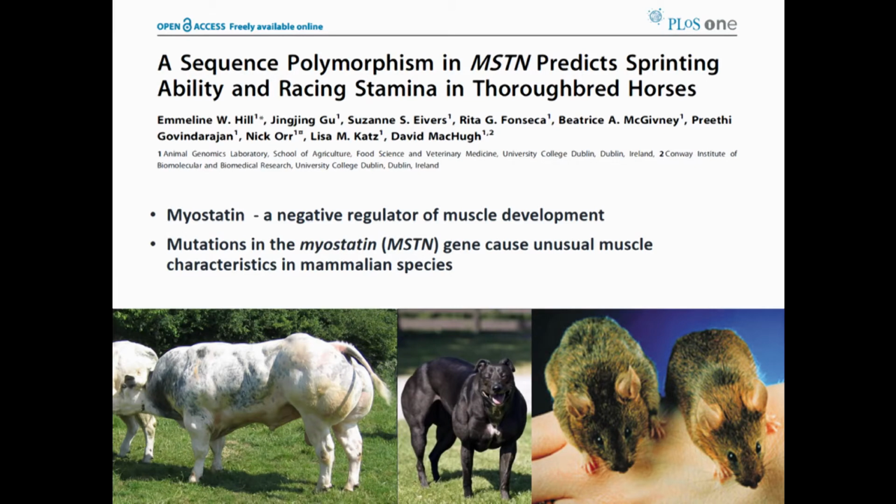This dog in the middle, believe it or not, is a whippet. He's known as a bully whippet, and he looks like that because he has 2 copies of a mutation in his myostatin gene, one inherited from his mother and one from his father. Now that's actually detrimental to racing performance for these dogs because they have too much muscle bulk.